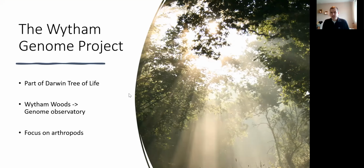So on the Wytham Genome Project, as I said, this is part of the Darwin Tree of Life project based at Wytham Woods and the University of Oxford. And this is, in a sense, a genomic observatory. Because we have the context of the long-running historical experiments at Wytham, we're trying to put these genomes within the context of the ecosystem, and we're trying to sequence as many different species from this ecosystem as we can. But our focus is mostly on arthropods, and within that, mostly on insects to date.